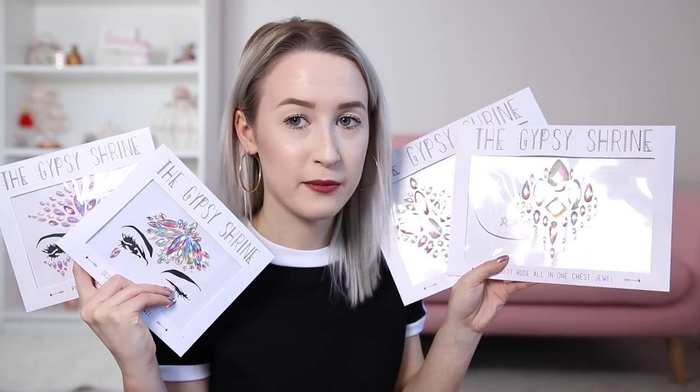Okay guys, I've sorted myself out. These ones are from the Gypsy Shrine. There we go. Oh my goodness, they're for your boobs. Ooh, I don't know if I'll be trying those, but that's a pretty cool idea. Whack them on your boobs. Oh yeah! Some nips. So that goes in the middle on your chest. I didn't even realize that. So yeah, those are from them.